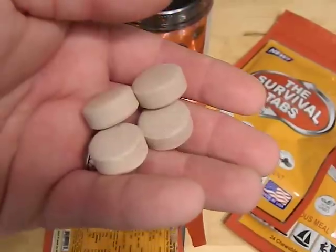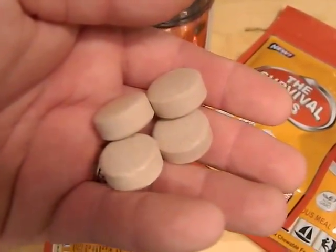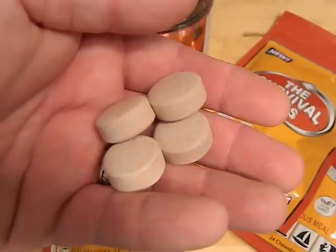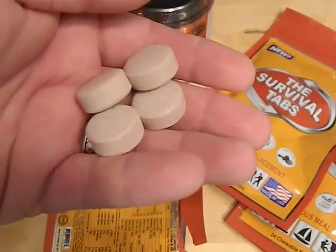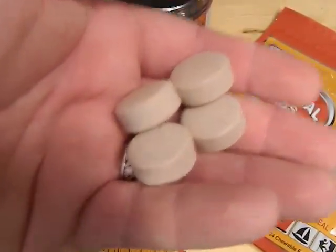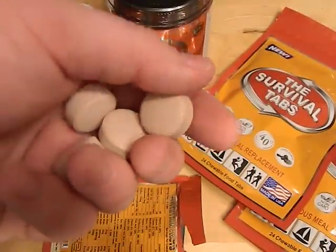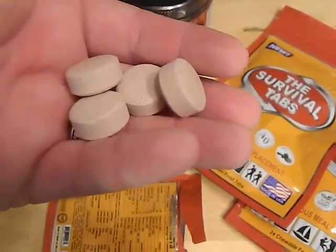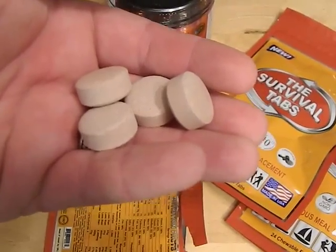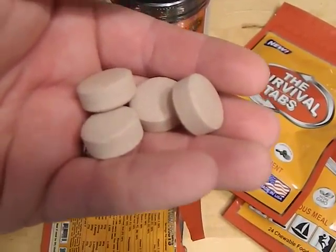A lot of Life Raft food, the survival bars and things like that, are really super hard, and especially when you're out in the cold, it's like trying to chew through granite. They're edible, but barely. These are actually enjoyable, which is what I like about them. If you're really dry and dehydrated, Life Raft food can be terrible, really tough on your stomach.